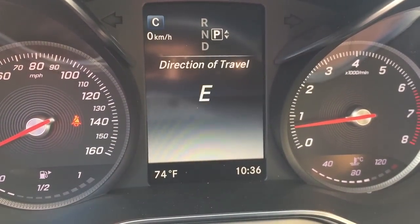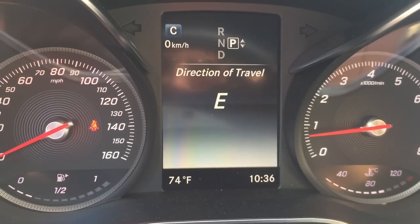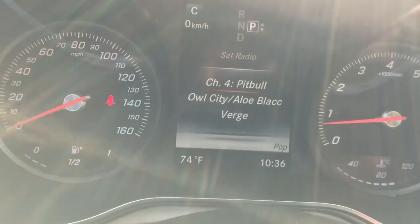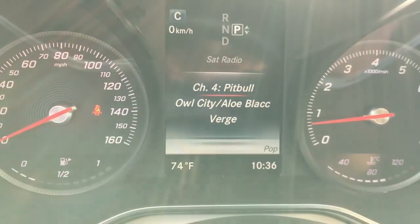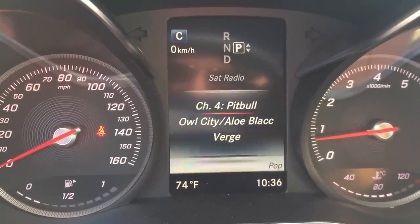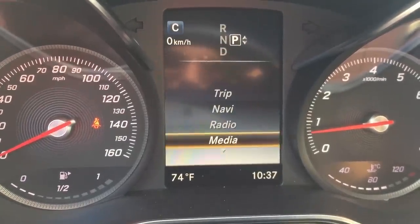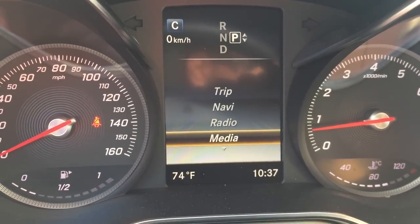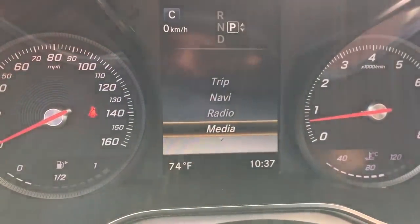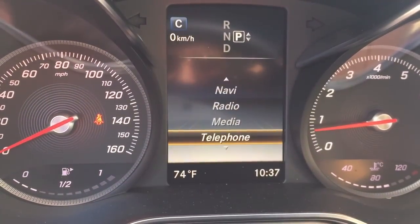So next, if we go to navigation, it'll tell you direction of travel. If you have navigation directions put into the nav, it'll automatically put that over here as well. In your radio, obviously this is brand new, so it still does have satellite radio, but you can scroll through your different channels or presets if you have them set. Media, you can connect through Bluetooth audio, you have two USB inputs, you have an auxiliary input, I believe you can put an SD card in here as well. Six CD changer, I think, or one CD changer, I think it's six, but you have plenty of different options for media. Telephone, obviously you can connect your telephone via Bluetooth.